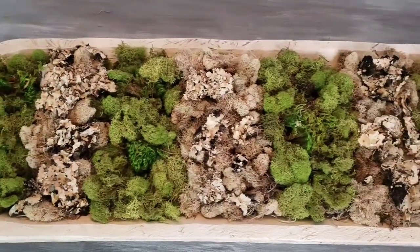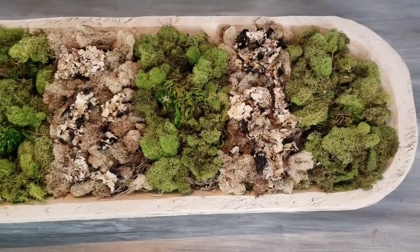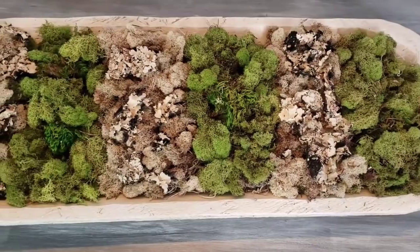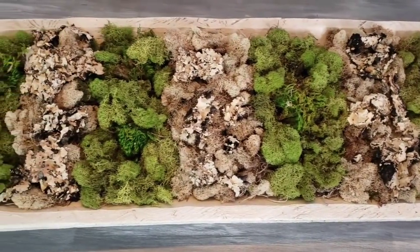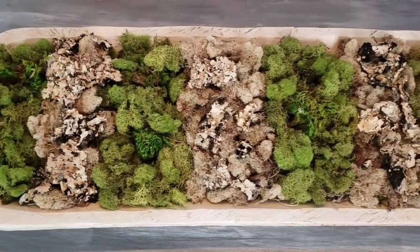Okay, so I think it turned out really nice. Now you can use all green if that's your choice, but since I use a lot of the light color decor in my home, I wanted to incorporate that with the green.